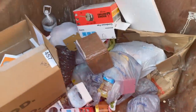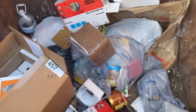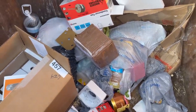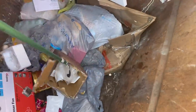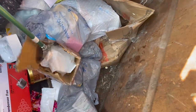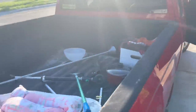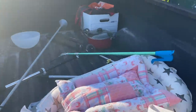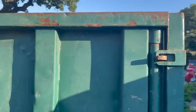Oh, some weird little brown wrapped up package. Kind of a suspicious package right there. Oh, it's not suspicious. It's been opened. Oh, and it was full of flies. Okay. Suspicious again. Alright, we found this big construction dumpster at an apartment.